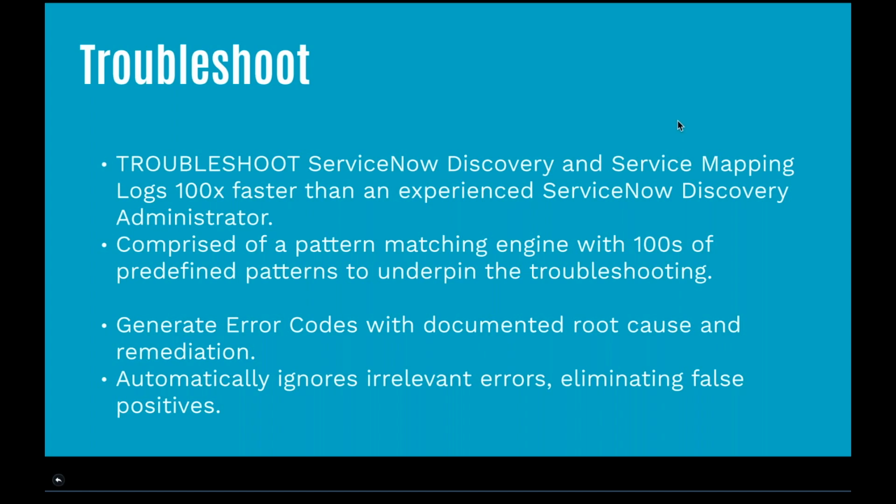But there's one more thing, right? Whenever there's an error, there's not just one log that is generated. There's often several logs that are correlated with the error. And what is important is the last bullet here, which is to ignore the irrelevant errors, eliminating false positives. Because when you analyze those logs, there are things you can correlate and say, if there is this portion of this pattern in the log, you can very easily eliminate these other logs, because the overarching error is what the root causes. And if you do not do that, the records just get too overwhelming.